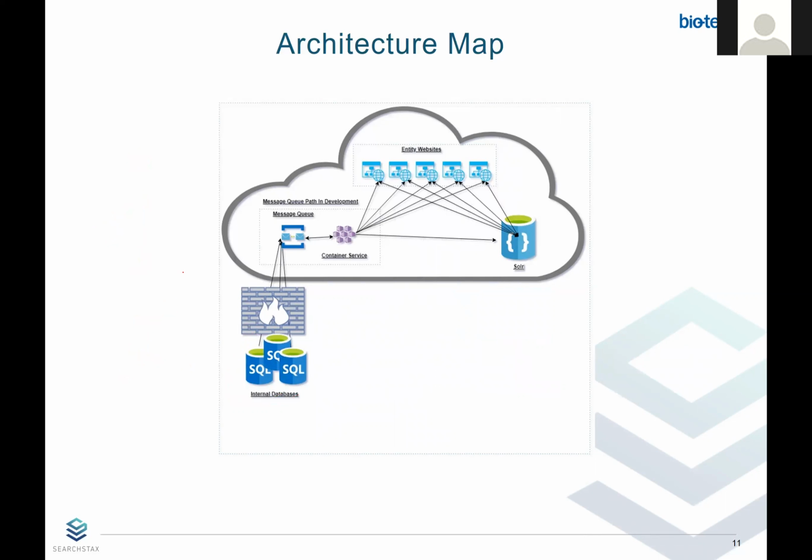This is the future. We're probably halfway there. We've eliminated a few custom applications that either can break easily on occasion, or have too many points of failure that are too hard to track down. So this is our model going forward. We're pumping data into a message queue, and then the message queue is being read by another application running in Azure, and that application sends the atomic updates over to Solr for each website.